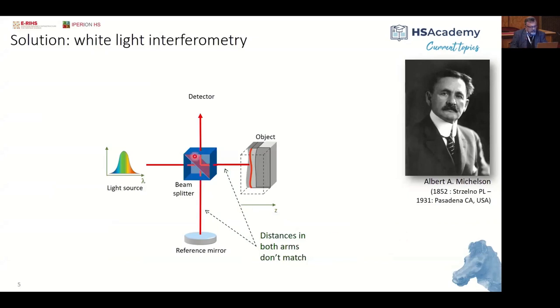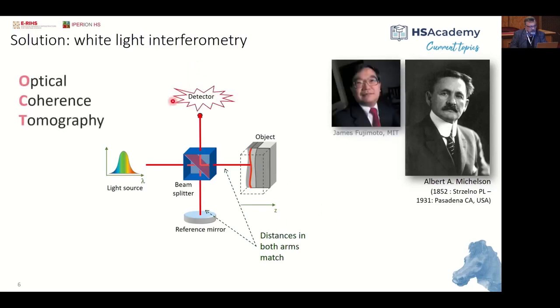Then his family emigrated to the United States, and he was a professor in Pasadena, California. Okay, so the crucial element is the light source, which is broadband or multicolor, if you like, light. Light is emitted from this source, bounces from the object and from this reference mirror, and nothing happens, so we have no signal. But if we move this reference mirror to the same distance as something inside the object, then these two lights meet and interfere, and we have a signal from the detector.